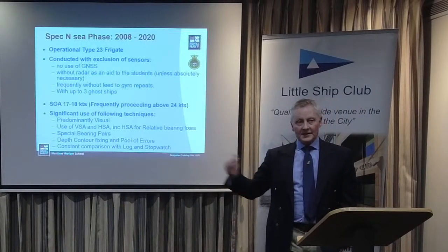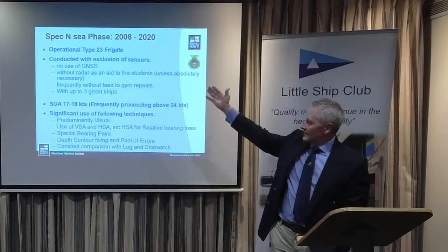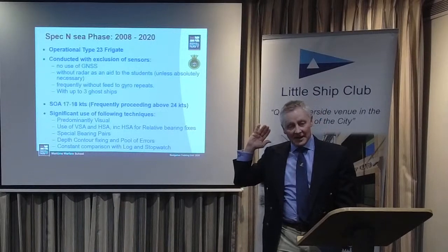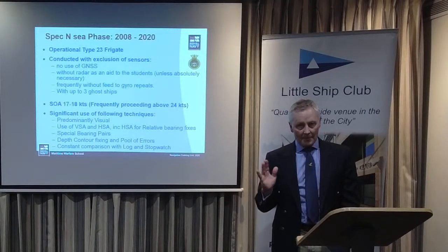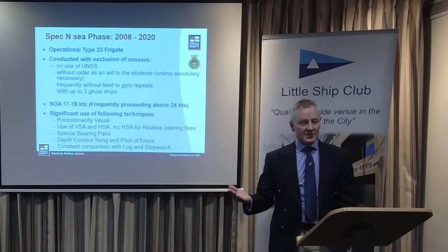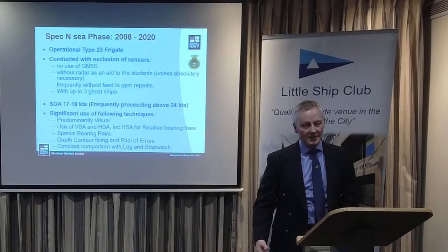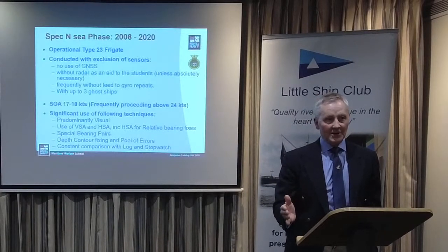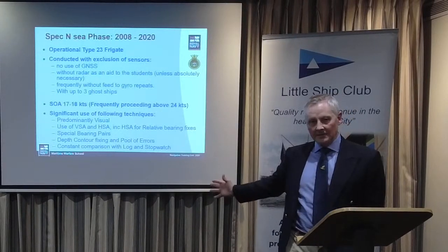They still get a significant sea phase. They get a build up in the simulator, and then 2 weeks at sea. Critically, it's exclusion of sensors, no use of GNSS, no GPS, and everything they do, unless it's absolutely critical to give them almost a one sweep only, no use of radar. Everything to be done by visual, by depth, and by stopwatch, effectively. And, as we'll see when I run the videos at the end, inclusion of use of sextant for horizontal sextant angle and visual and vertical sextant angle. So a whole load of core specialist techniques. I call them specialists. They are basic techniques, but to do them at speed, work out where you are and tell the task group where to be.